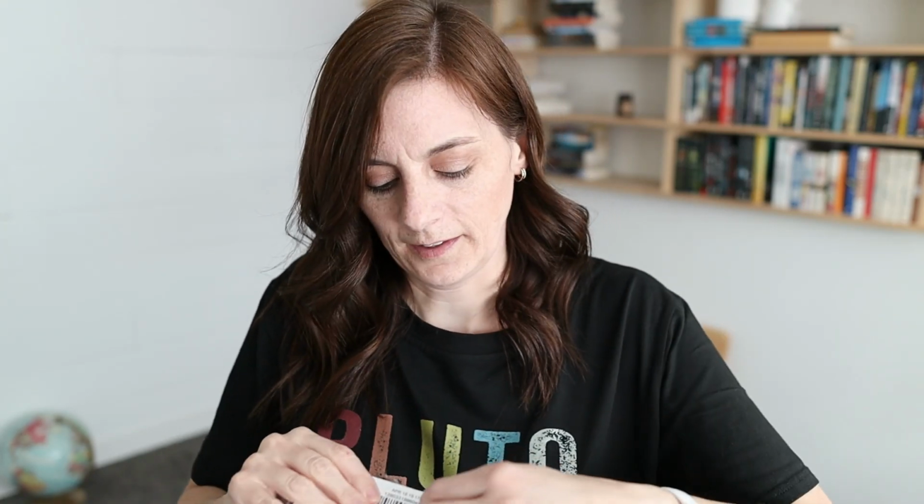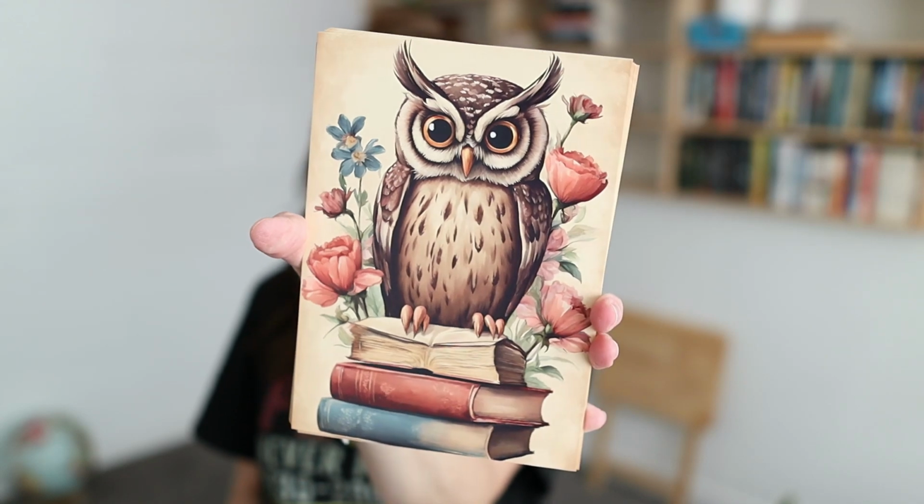I don't have those opened yet. I can show you. I got this idea because I heard of, instead of people being a night owl where you just stay awake all night, a night reading owl, because you stay up reading all night, which I used to do a lot when I was younger. And I always loved owls. I love birds. So the postcard is an owl sitting on some books, kind of in vintage style.